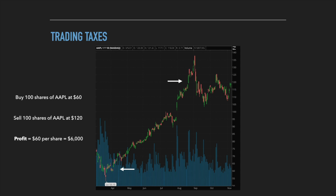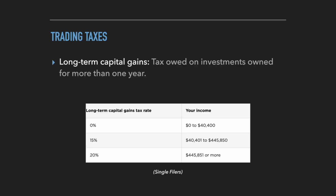Okay, but with that being said, there are really two types of ways that you can be taxed as an investor or a trader in the market. The first of those is going to be with long-term capital gains. A long-term capital gain is going to be tax owed on investments that you own for an entire year or longer. Now I know a lot of the people that watch my videos are short-term traders, such as day traders or swing traders, so this is probably not going to apply much to you. But just bear with me here for just a moment because we are going to talk about how taxes work for short-term trading as well.